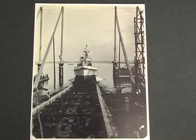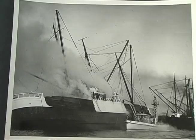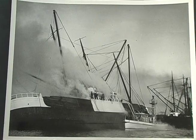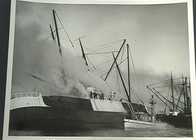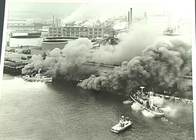L.A. City No. 2 was launched October 20th, 1925. L.A. City No. 2 had its first major fire on March 3rd, 1926, aboard the lumber schooner SS Sierra. A major wharf fire occurred December 28th, 1967, at berth 174 in the Port of Los Angeles. Fireboat 2 and Fireboat 4 are shown attacking the wharf fire from each end.